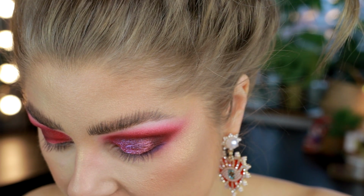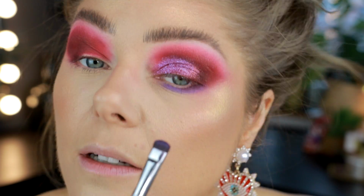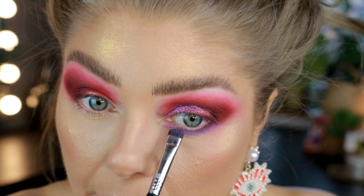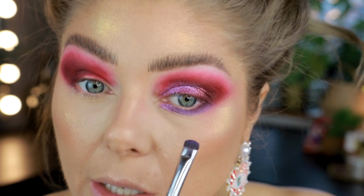And now I'm taking Candied Fruit, which is the metallic, again, a cat hair. I can't believe they're everywhere. And I'm spraying this to make it, you hear my dog drinking in the background, to make it a bit foiled. And I'm putting it here on the inner part of the lower lash line to really tie in, but just making the lower lash line a bit more purple. Oh my god, he's really going in.